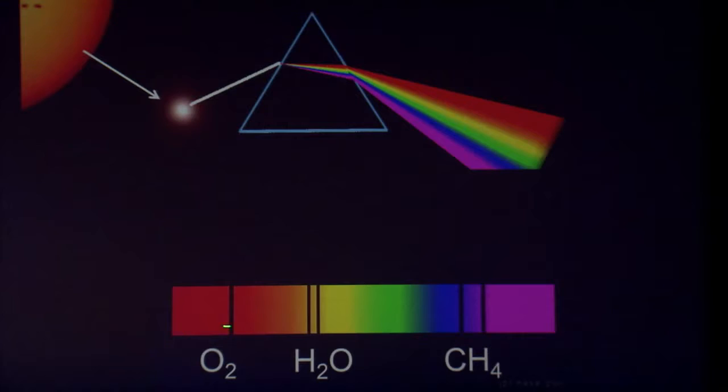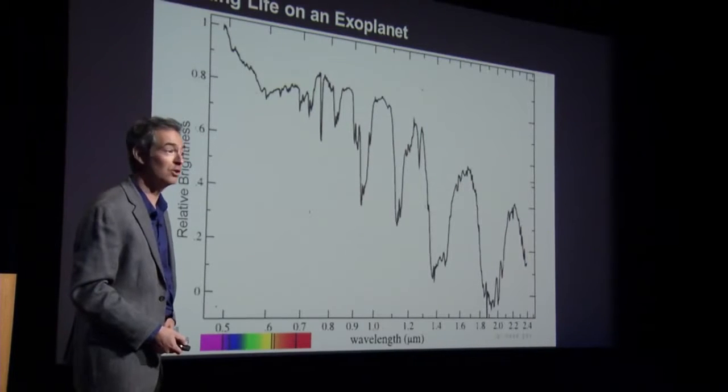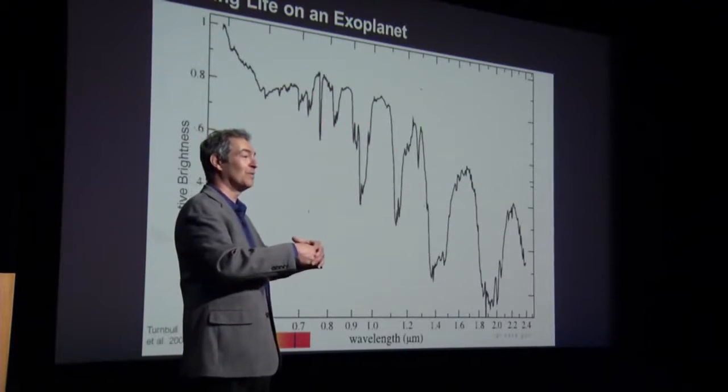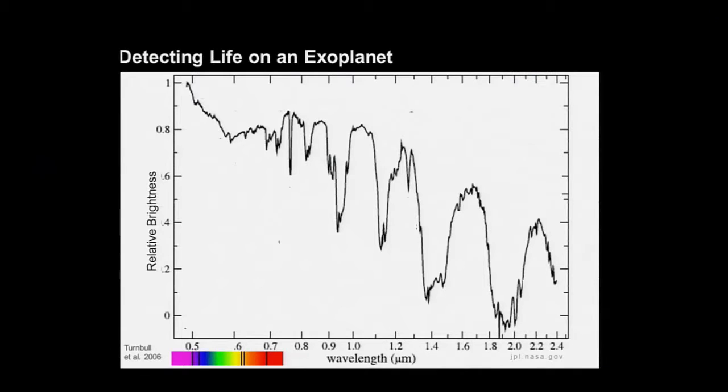So this is what the actual data looks like. You're looking at real data. Let's show you how the astronomers interpret this. Because one day you're going to read the New York Times and it will say NASA or an astronomer has discovered life. This is what you're about to see. This series of squiggly lines is what our evidence for life is going to look like. I apologize, no green aliens, no flying saucers. This is what it looks like on exoplanets.